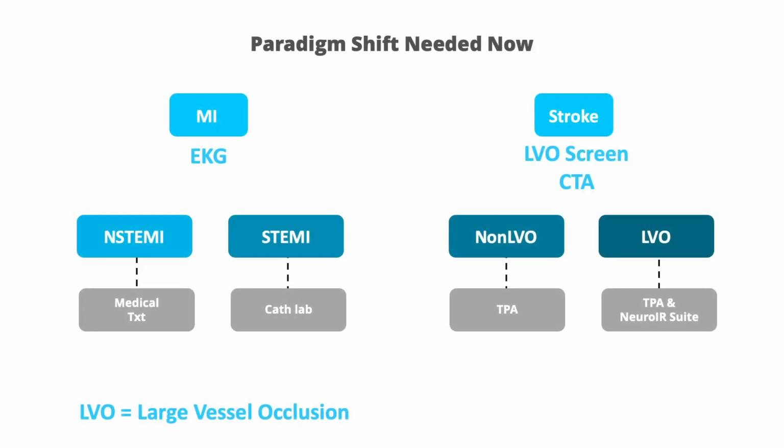So how I'd like you to think about this is basically there needs to be a paradigm shift, okay? Just like you think of MI, myocardial infarction, heart attack, there's 2: ST elevation MI, non-ST elevation MI. ST elevation MI, cath lab right away, boom, boom, boom, go open it up. You should think of stroke in the same exact way, which is LVO, large vessel occlusion, versus non-large vessel occlusion.